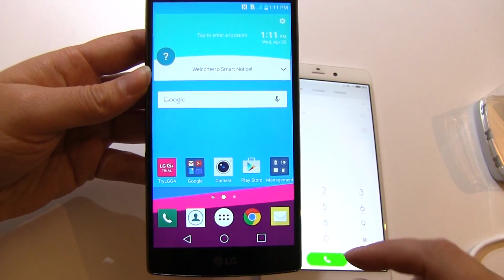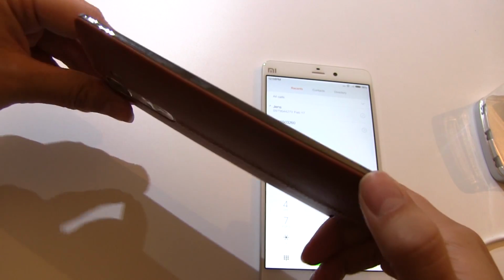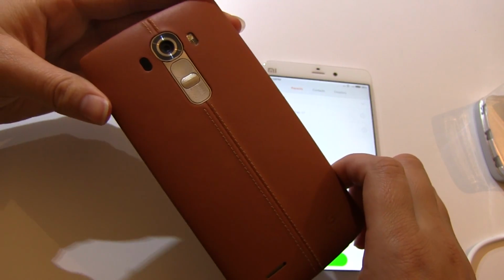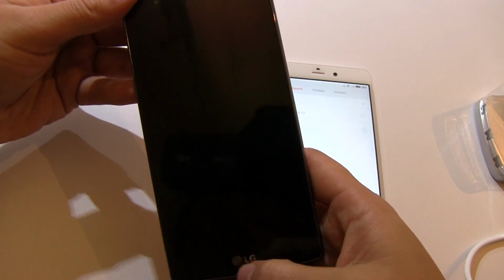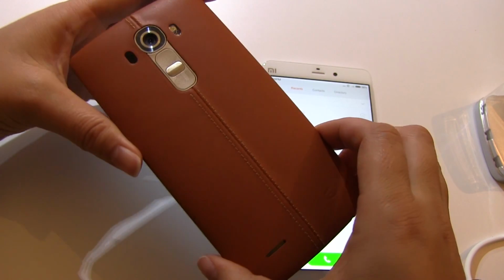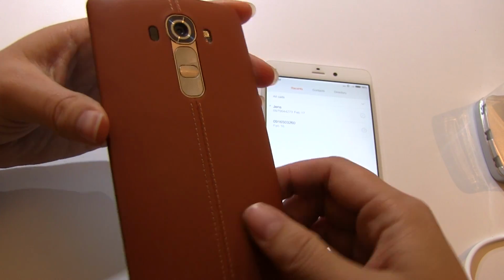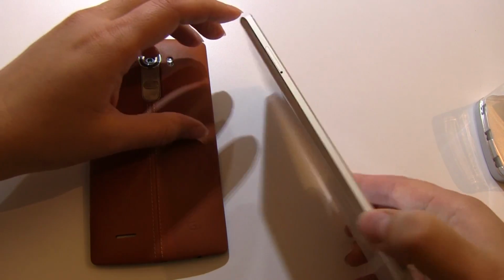So that is 2560 by 1440. Snapdragon 808 processor, that's the new hexa-core, running at 1.8 gigahertz. It comes with 3 gigabytes of RAM, and we have options for, I believe, 32 gigs of storage, but it doesn't really matter because this guy comes with a micro SD card slot good up to 1 terabyte.